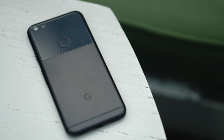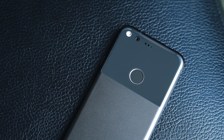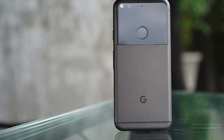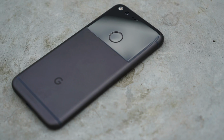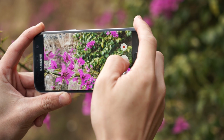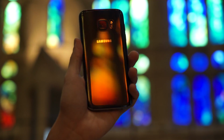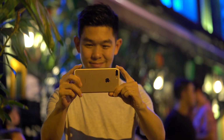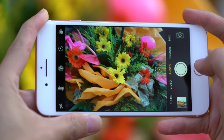After 12 rounds, the Google Pixel earns the title of Best Camera on a Smartphone today. It came into this match with bold claims of having the highest rated smartphone camera on DxOMark, and it absolutely lives up to its billing. The Samsung Galaxy S7 Edge finishes second thanks to its proficiency in low light scenarios. The Apple iPhone 7 Plus places third thanks to being an overall consistent performer and for producing some of the most color realistic photos of the bunch.